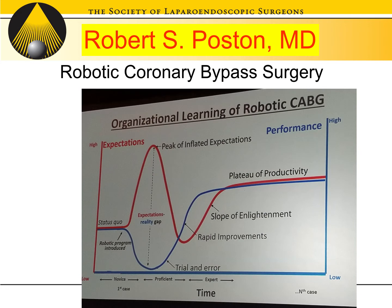Robert Poston spoke to implementation of robotic coronary bypass surgery. Here's a graphical representation of expectations versus performance. And you can see that during the early adoption phase, there's a gap where expectations far exceed the performance. But he advocates to deliver this message to the administrators prior to implementation so that they can anticipate this gap and ride out the storm to reach the plateau of productivity where there is demonstrated value to robotic coronary bypass surgery.